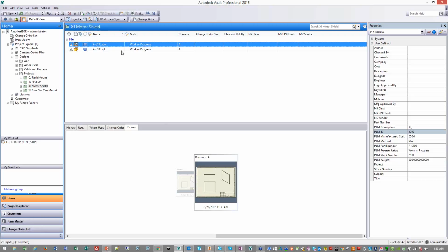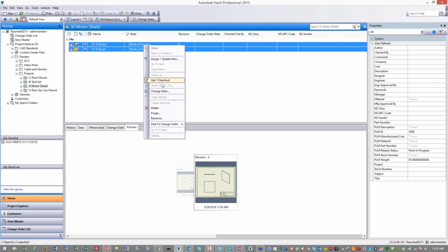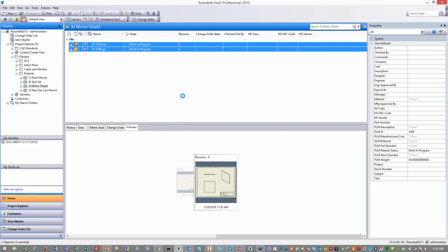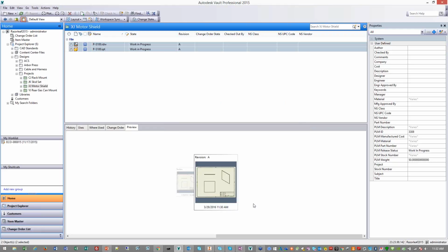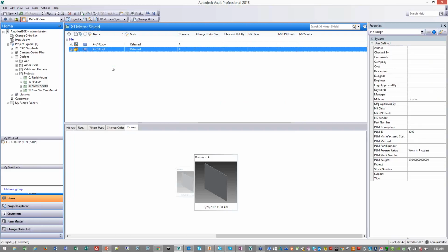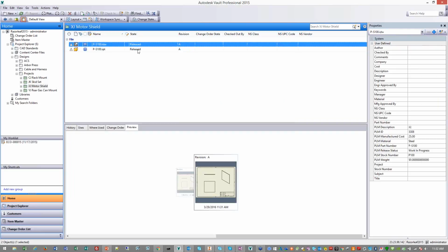So what we're going to do is take these objects and release them. I'm going to change state and pick release. Now notice down here in the comment, release to manufacturing, send DWF to PLM. We modified that so it shows up in the comments and the users know what happened there. We're going to go ahead and pick OK. So in Vault, we see that our IPT and our IDW are now released, revision A.